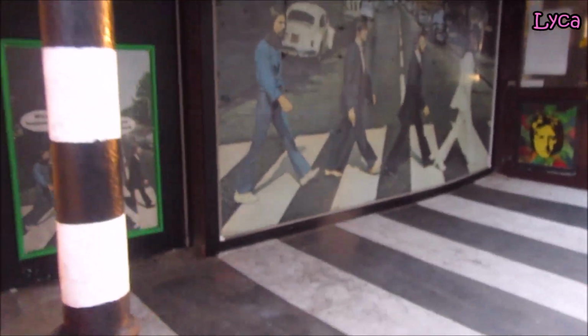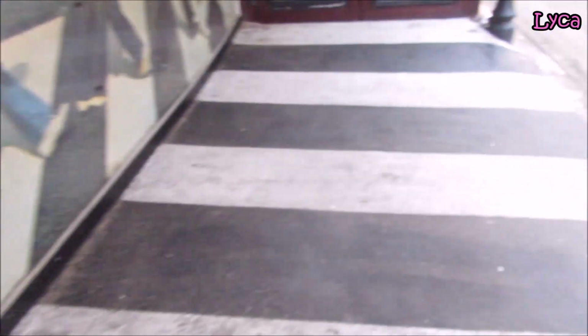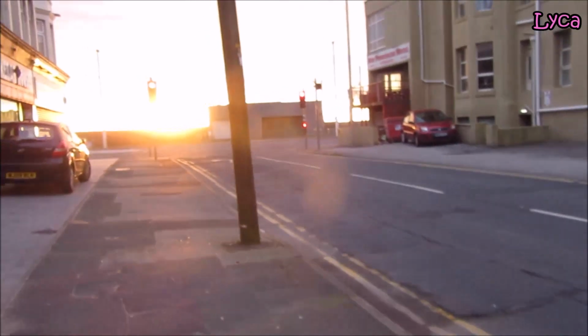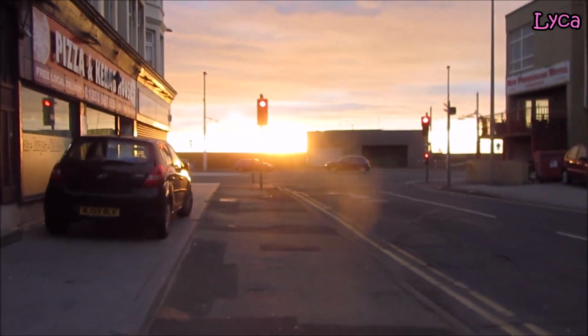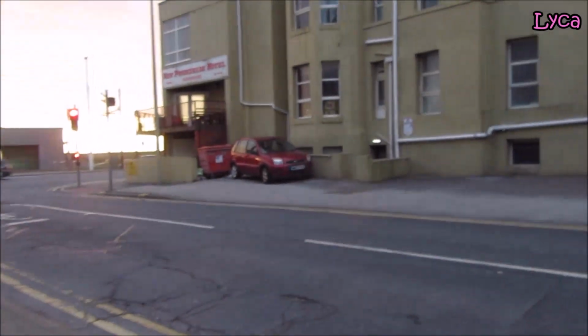There we can see that. So gotta walk across. Look, I can walk across the famous crossing. Well, not exactly the famous crossing. Looking out to the prom there. I am tempted to go out and film the sunset again, but I kind of have to get home.